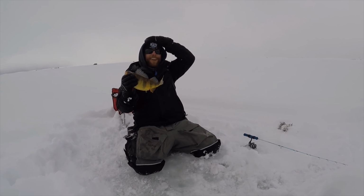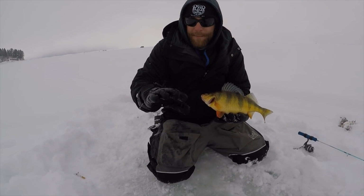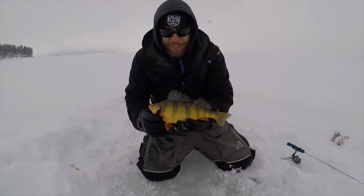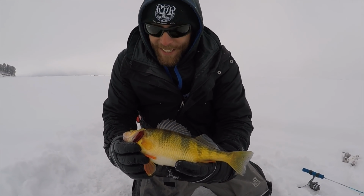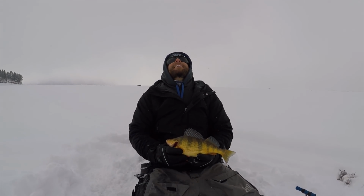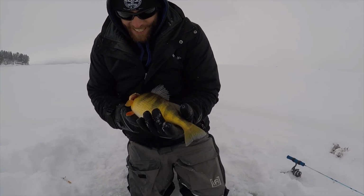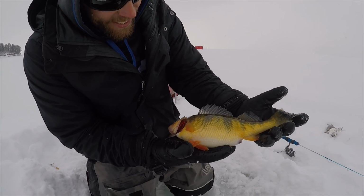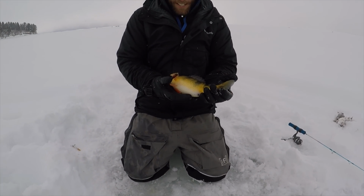Oh, another save. I saw that. Oh my gosh, that jig was barely in that upper lip, dude. Oh man, glove is soaked. Buried again. Look at that fish. One after another, back to back. Oh my goodness. So excited. Look at that fish. Tip of that jig was barely in. Unbelievable. Nice job. Unreal.